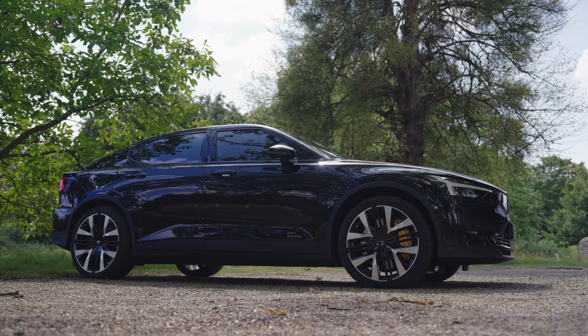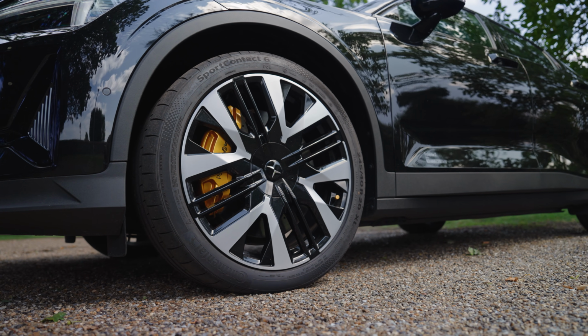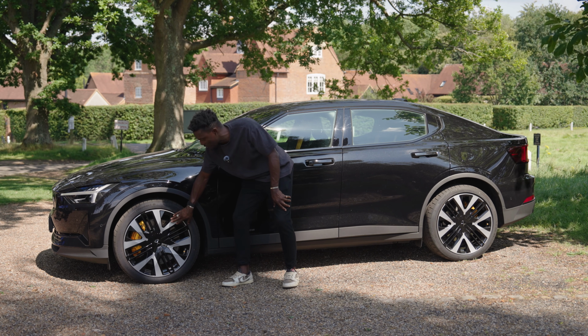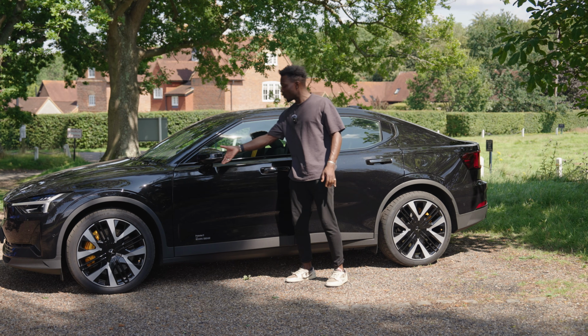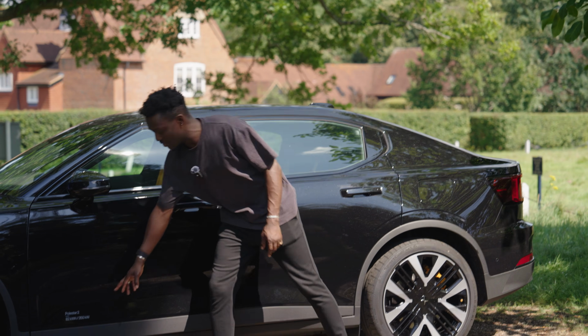Over on the side, things look pretty much the same as well, but what's changed is the 20-inch alloys that we now get. I still love the gold sort of finishing, or is it copper gold? I love that finishing on there as well, which looks pretty cool. You can spec the wheels for different designs if you want to do so. One thing I do love that Polestar do really well is this wing mirror here as well. It's pretty much bezel-less, which looks very snazzy, very neat. I love what they've done there.